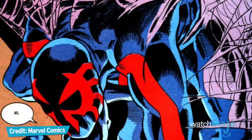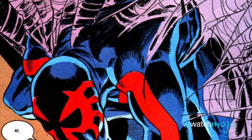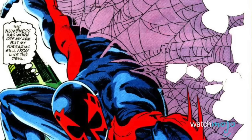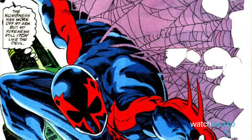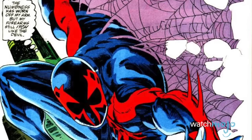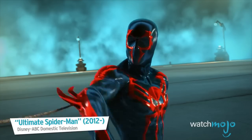Also, for the first time in the comics, Spider-Man wears a cape, which resembles a tattered spider's web. Along with looking pretty damn cool, at least for something that was thought up in the 90s, the costume is nearly indestructible, as it was made with the same molecular composition as the Fantastic Four suits.